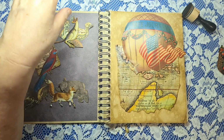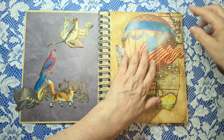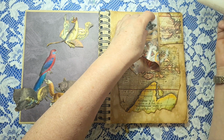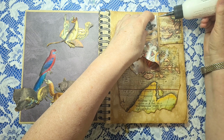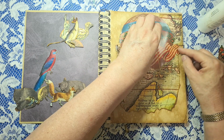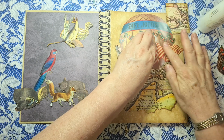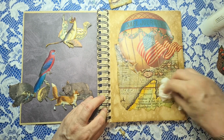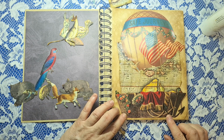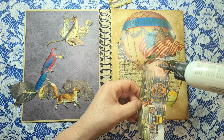And don't forget the tuck, Julie. So we need the tuck to go like that. So we're going to put glue here. And the basket. I can glue the basket down and then leave a space to tuck in. Just going to do a row along the bottom.